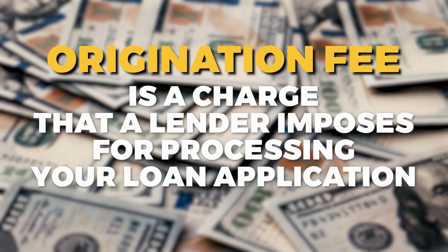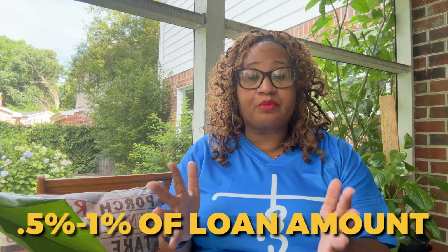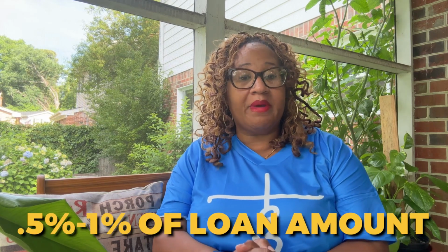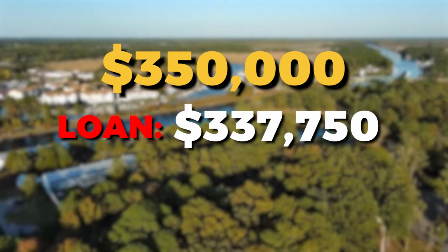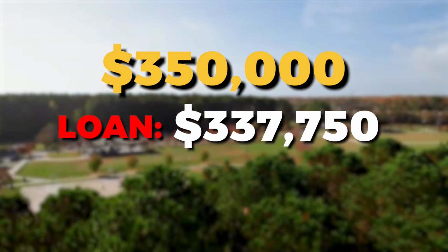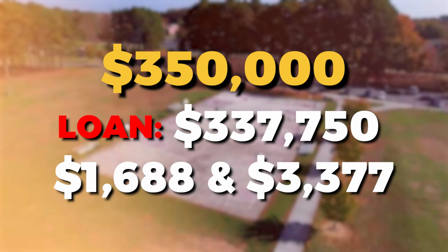This is essentially the lender's processing charge for creating your loan. In Hampton Roads, origination fees typically range from about 0.5% to 1% of your loan amount. For example, on a $350,000 home that has a $337,750 loan, that's after a 3.5% down payment, that's between $1,688 and $3,377. Some lenders advertise no origination fee loans, but I want you to be careful because they often compensate by charging a higher interest rate or adding other fees. So make sure you ask them.